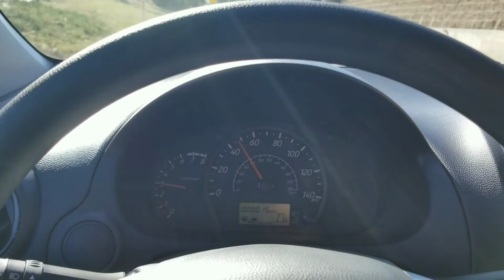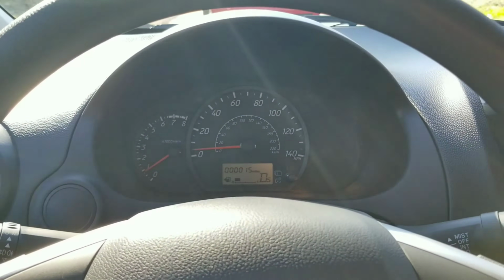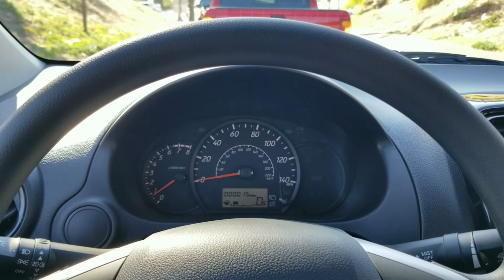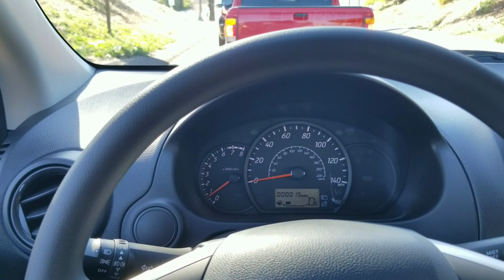Let's see how the brakes feel. Come up on these guys here. Brakes are awesome. Brakes are really good. It actually has electronic brake distribution, so it'll send the braking power to different parts of the car. Guys, that is going to be the drive of the car.